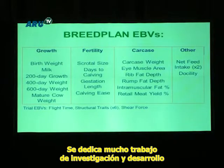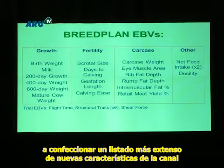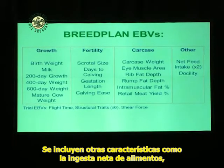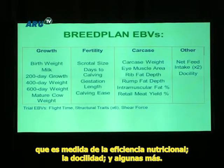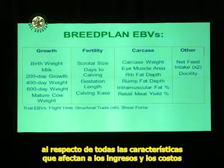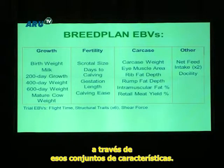There's quite a bit of R&D going on to develop an extended list of new carcass traits that some breeds will be accessing. And then there's a range of other traits. I've included there net feed intake, which is a measure of feed efficiency, docility, and there's some more as well. But there's a comprehensive picture of the animal's genetics for all the different traits that influence income and cost across those trait groups.